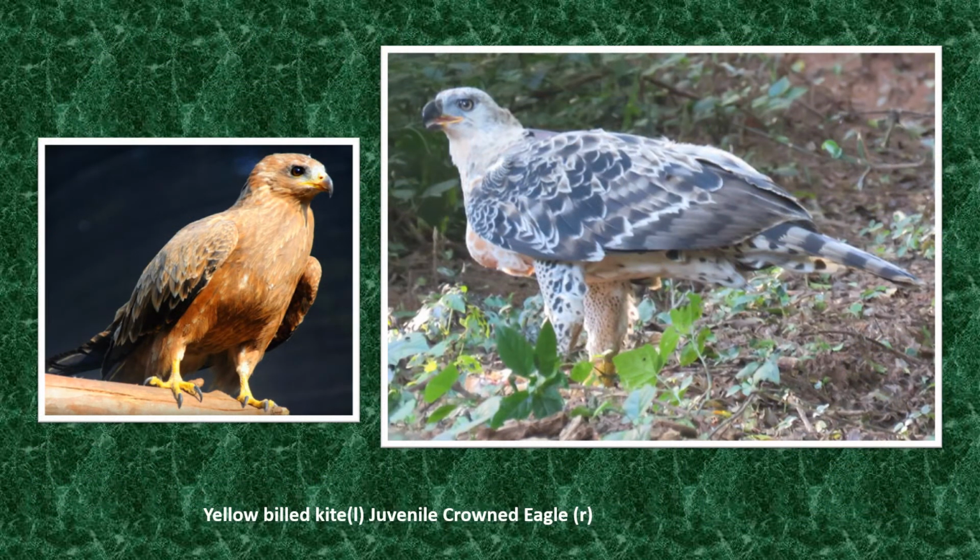There are large birds of prey in Pigeon Valley. One of the common birds in our suburbs is the yellow-billed kite on the left. Very common. Less common, however, is the crowned eagle. The photograph of this bird was taken in Pigeon Valley. This is a juvenile crowned eagle, and he was reportedly feasting on the remains of a small red duiker. So there are carnivorous birds in the reserve. So you may be lucky to bump into a juvenile crowned eagle in the reserve.